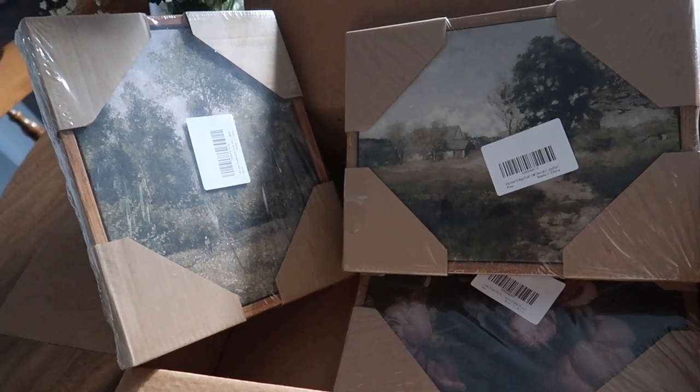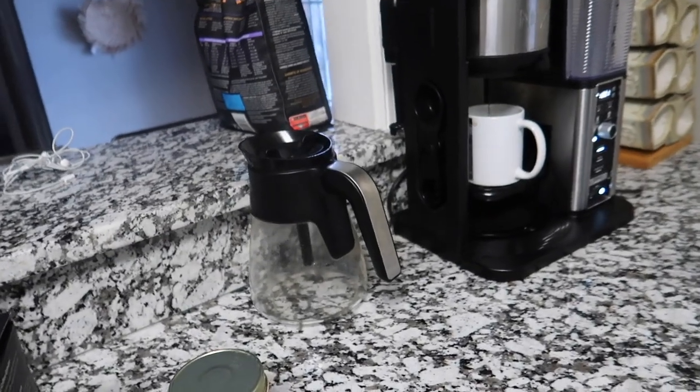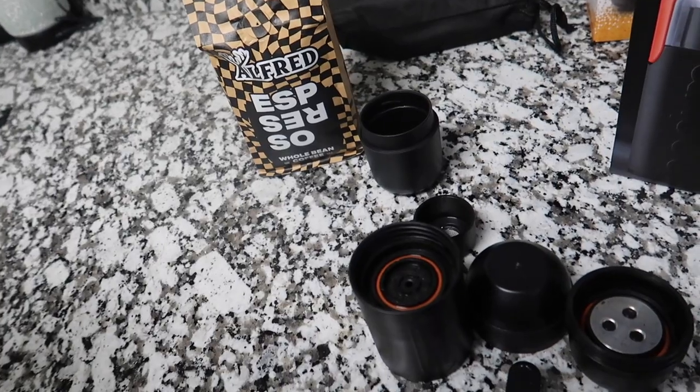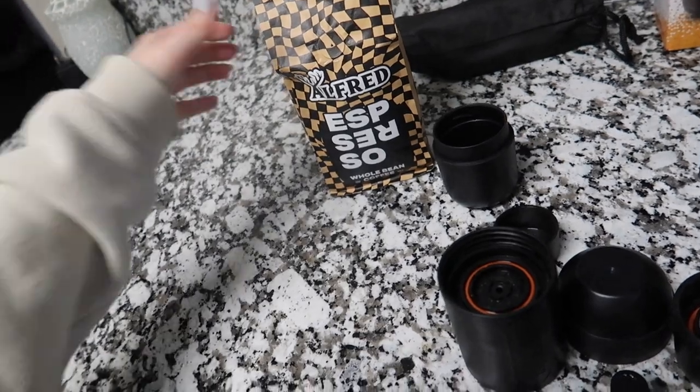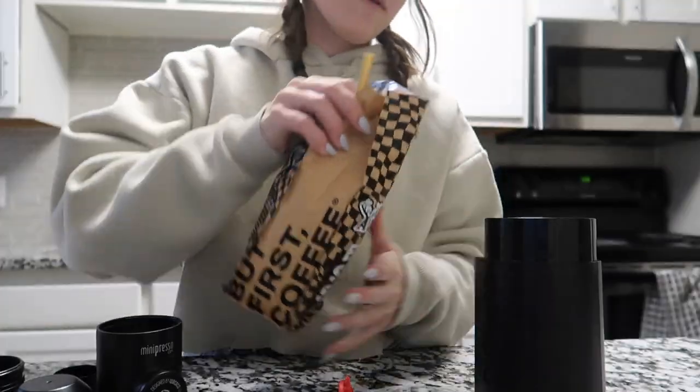We'll have to see. Okay, we're gonna make a little iced coffee. I'm gonna do this mini espresso thing with the Alfred's espresso, but I have to grind up some of the beans quick. And I'm making Nate a regular coffee right now. I haven't used this espresso thing in a while, so I thought we could do that. And we'll use the Alfred's espresso beans.